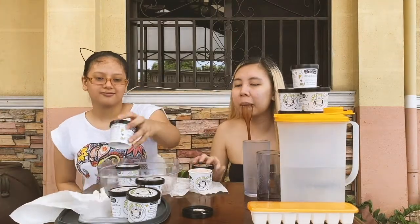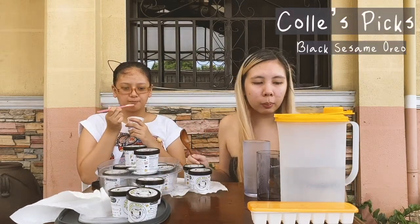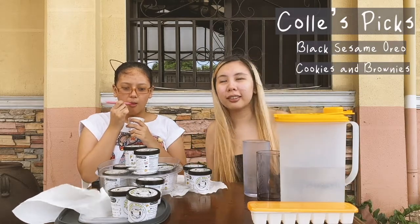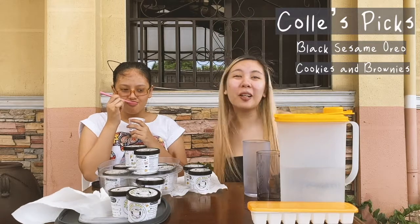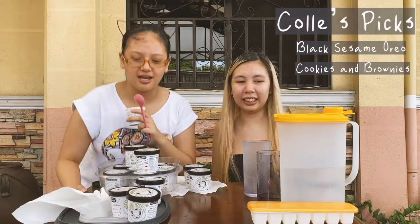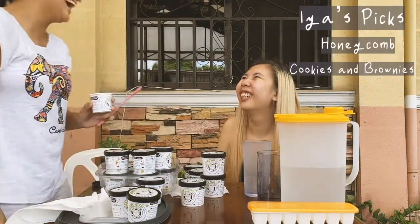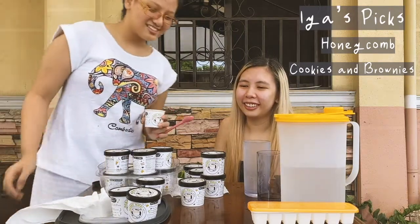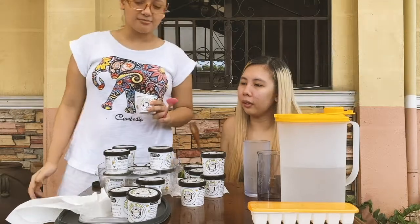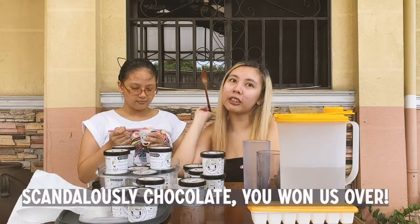What's your favorite ice cream so far? I think I have a top 2. Black sesame Oreo and cookies and brownies. So basic, but it's good! Let me have my top 3. Well, I think it was cookies and brownies. I'm so basic! I like the creamy vanilla flavors. Yeah, that's my top 3. In conclusion, scandalously chocolate as well, obviously.